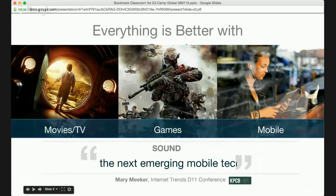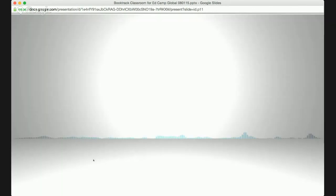In the other mediums that they enjoy, movies, games, mobile, they all have sound, but the reading experience has pretty much stayed the same. It's all straight text on a book. So we created Booktrack, which syncs movie-style soundtracks to text. So here is a little sample of what it's like to read with a Booktrack.